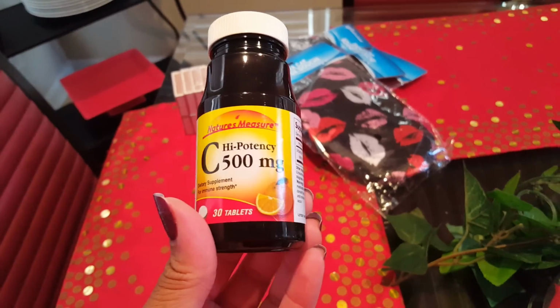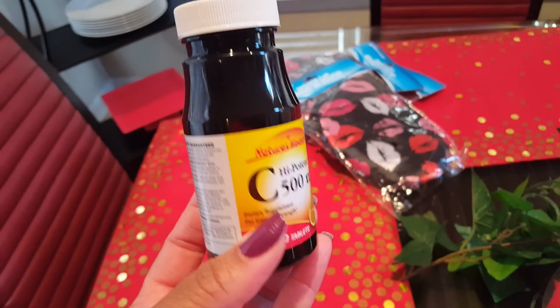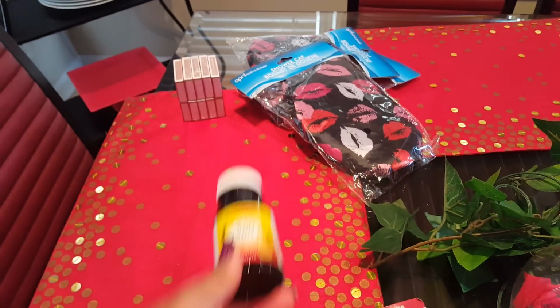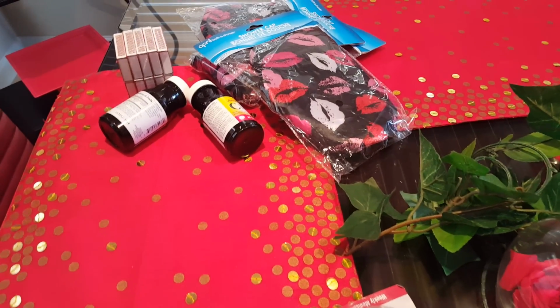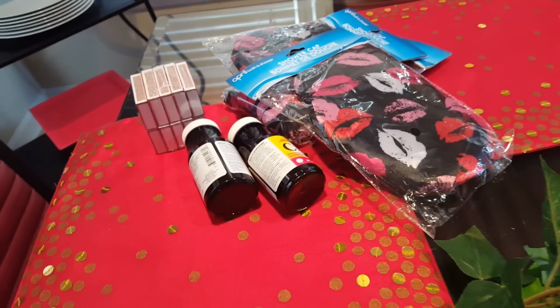Picked up some vitamin C because we are approaching cold and flu season, and you just can't have too much vitamin C and supplements in your system to help fight off all of those nasty germs that we're about to come in contact with. So I picked up 2 of those. They are 30 count, so that's a 2-month supply.